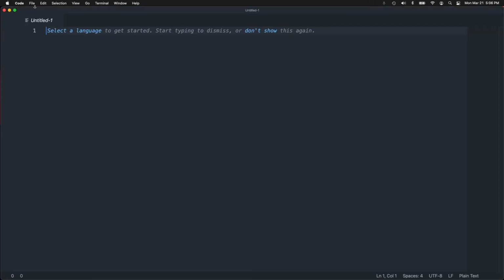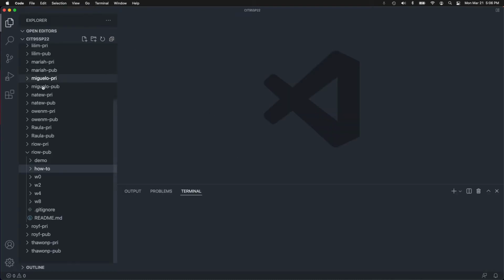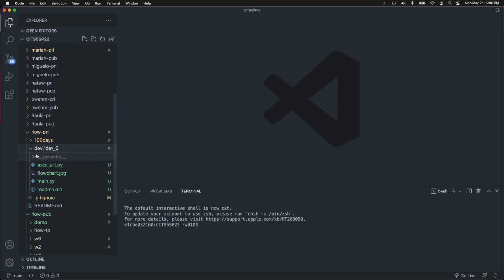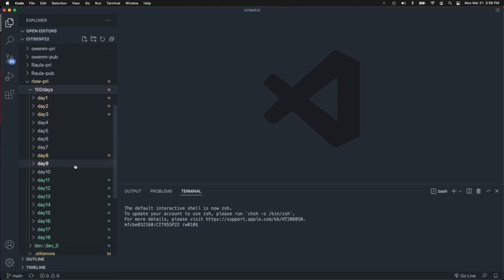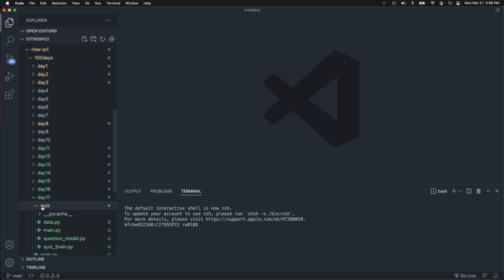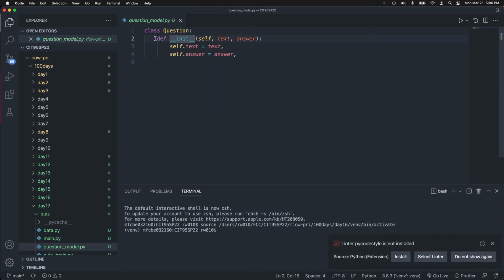Let me see if I have an example here. Oh, I don't even have your folder open yet. So if I look at, so it was day 17, not the dev two, but that's for later. Okay, so like on 17, when I look at the quiz, and let's say I look at this, right? So when you set up the constructor, it will actually want to put None on here. It's kind of funny.